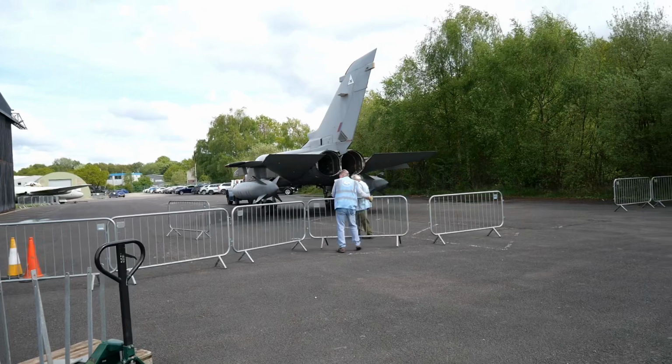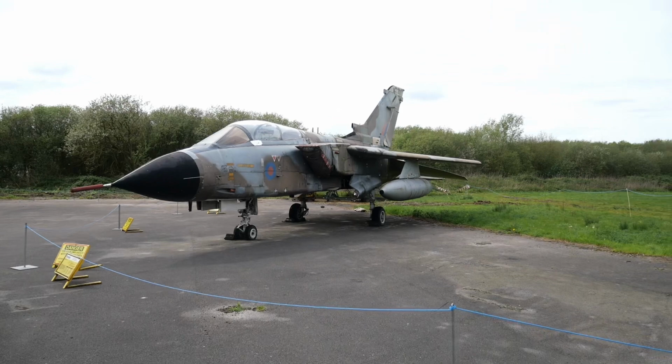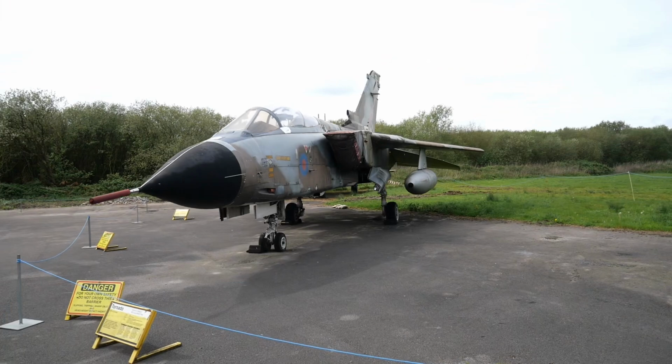And if you look into the back there, you can see this one doesn't have engines in. However, when we swing around to the GR1 here, it's a different case. This one is a live aircraft again, taxiable, technically flyable probably, but obviously not to happen. Unfortunately, the beautifully long runway here at Elvington isn't capable of having runs.